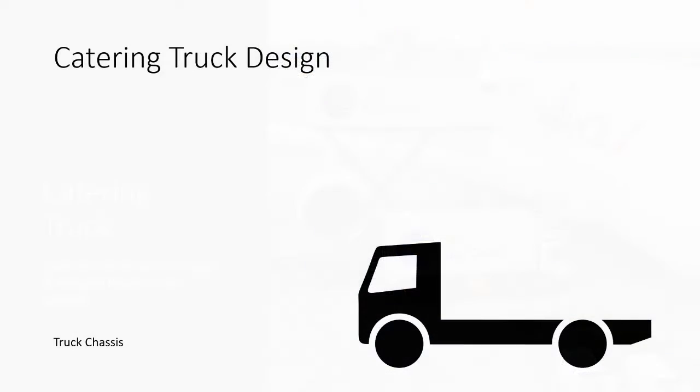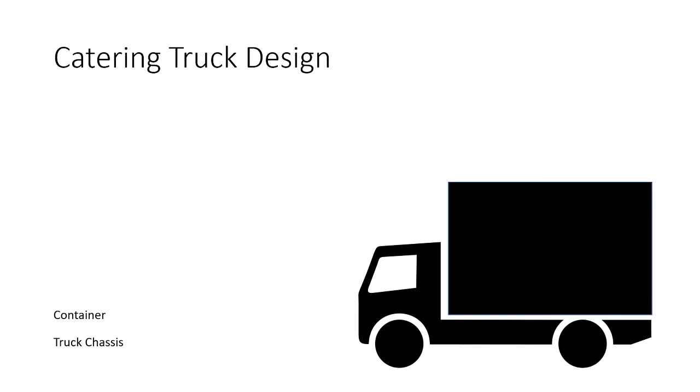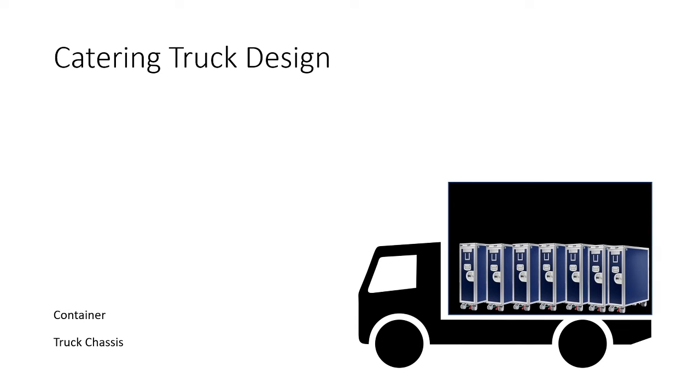Coming towards catering truck design, like many other mobile ground support equipment, a catering truck has a truck chassis over which all components are installed. Over the truck chassis is the characteristic part of a catering truck, the container, which is used for storage of meal trolleys. Catering trucks designed for servicing wide-body aircraft have a larger container than a catering truck designed for servicing a narrow-body aircraft.